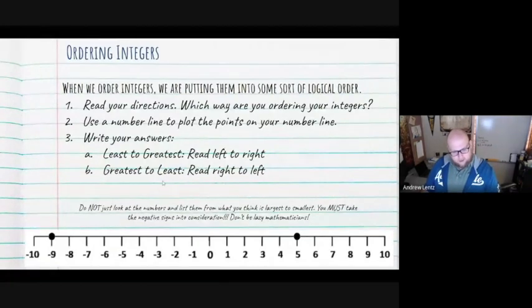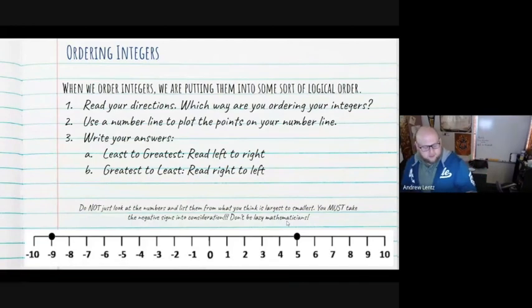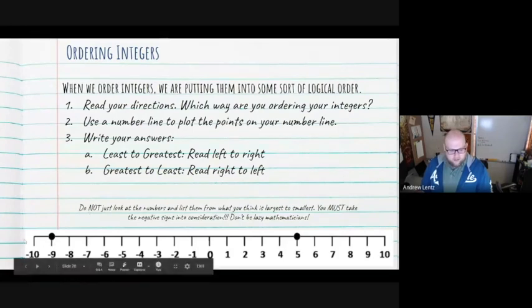Because if I'm going least to greatest, I'm going to read from left to right. Well, the first point that I'm going to look at will be here, -9. And then here is 5. So -9, 5, least to greatest. We're going to talk more specifics on why that is tomorrow. But you need to understand that when you're putting things in order, you're reading left to right on the number line or right to left.